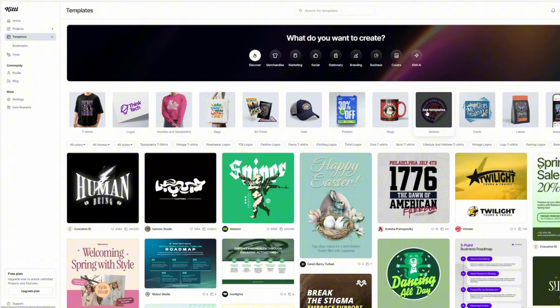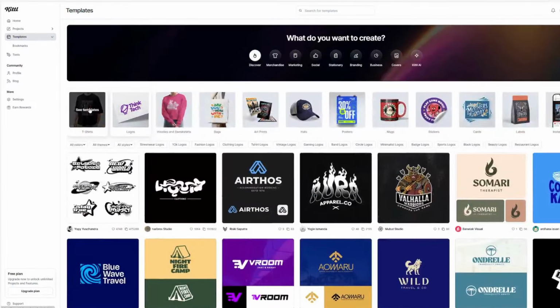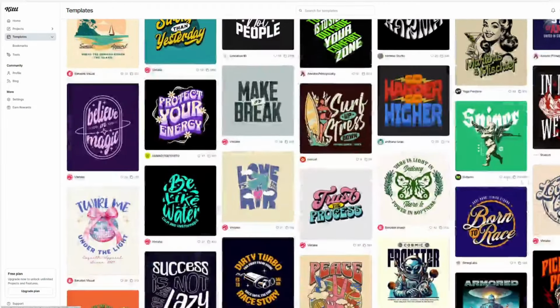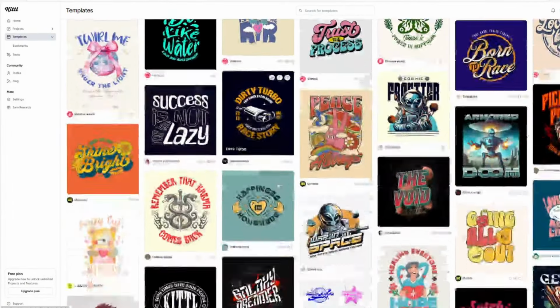Once you're inside Kittl, you'll see a dashboard with tons of templates for t-shirts, mugs, logos, and more. If you're working on a contest for a logo, click on the Logos category. If it's a t-shirt design, go to the t-shirt section. This is where AI really speeds up the process. Instead of starting from scratch, choose a template that closely matches the client's request. Click on a template to open the editor.